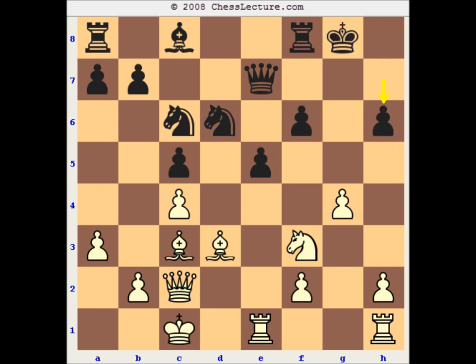And he plays this pathetic move, h6, which weakens his king's side further. On the other hand, it's hard to suggest a better move. Now, white must break through the pawns. Again, anything else is very slow.